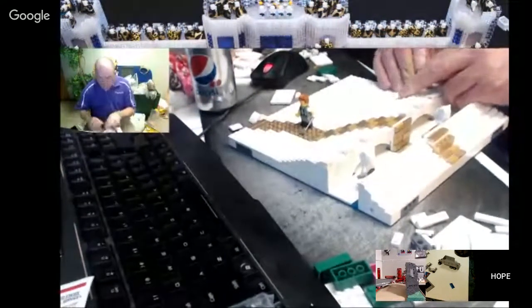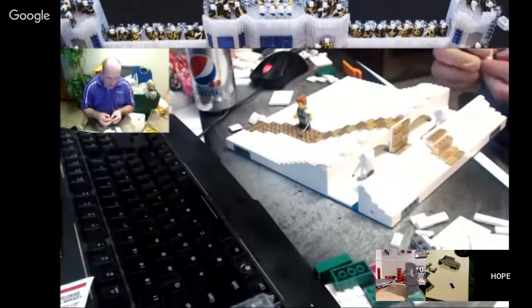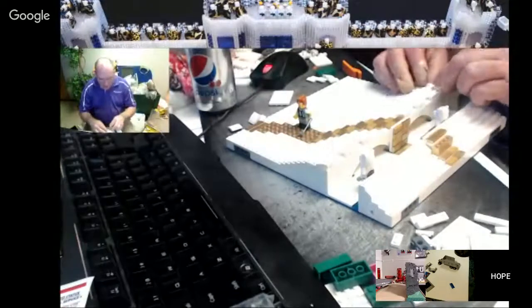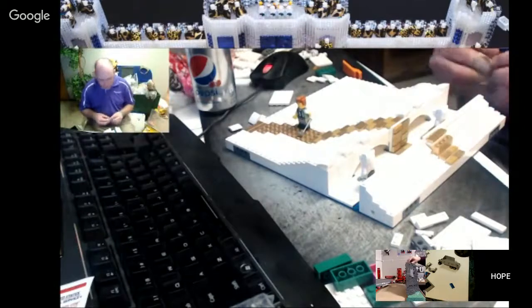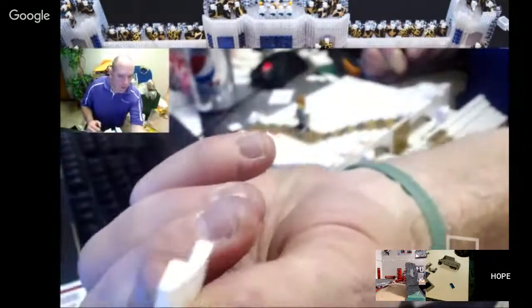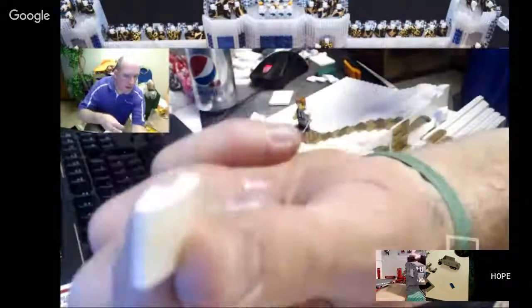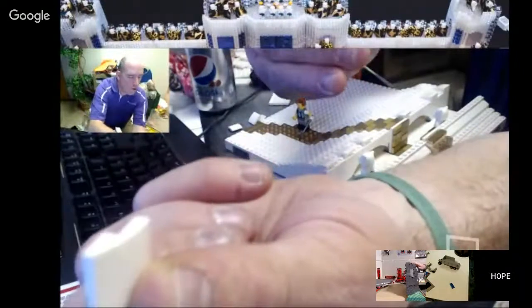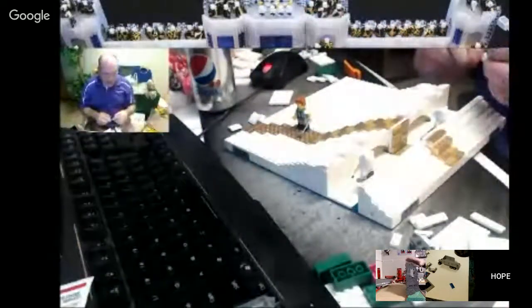Like Kevin said, he used them on his micro Hope Castle, and he said, "Man, you can't get these apart. You can't get these off. There's no lip. Like on tiles, they have lips and everything." They built these slopes without a lip. How do you get these apart without breaking them? Come on, Lego. Look, this is a 2x2 slope with no lip, yet look at this 1x2 tile. It's got a lip. Whoa! What a concept!